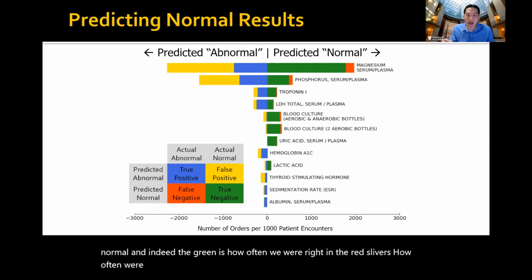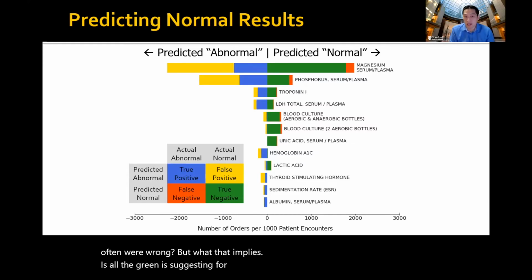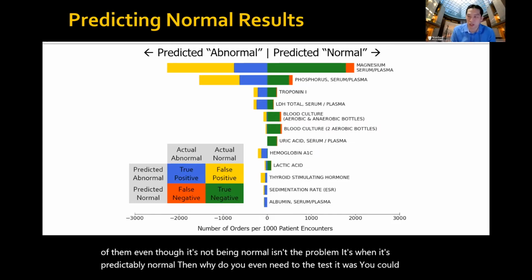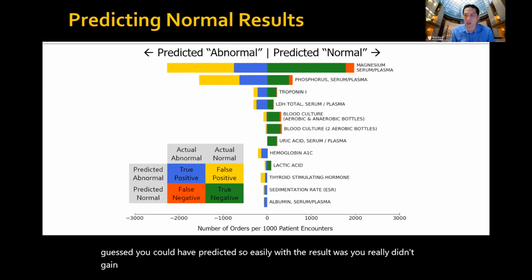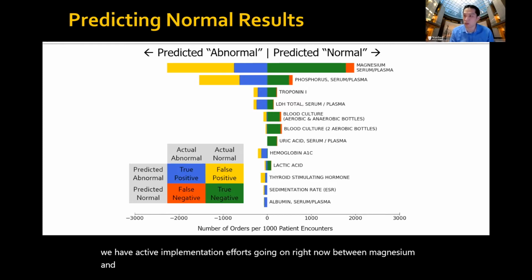But what that implies is all the green is suggesting for a lot of these diagnostic tests, we're ordering a lot of them, even though being not normal isn't the problem. It's when it's predictably normal. Then why do you even need to do the test? You could have predicted so easily what the result was. You really didn't gain much information, suggesting an opportunity to eliminate that inefficiency. And we have active implementation efforts going on right now, specifically targeting magnesium and phosphorus, given that those are the most prevalent ones in our inpatient setting.